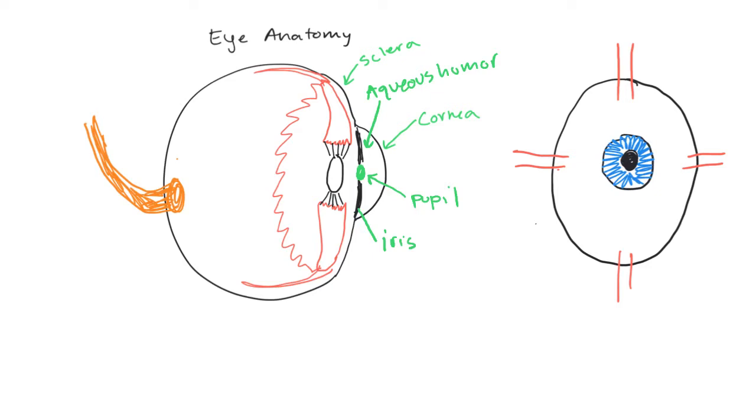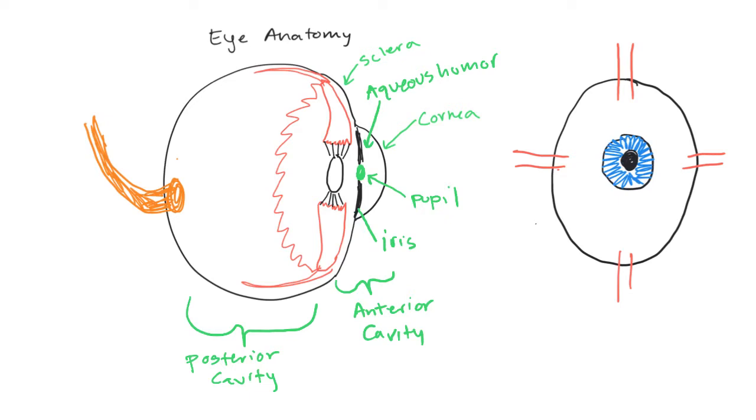So there's also something that was mislabeled, I think, on your video lecture. You have two main parts of your eye. The anterior cavity and the posterior cavity. Okay, the posterior cavity is everything behind the lens, and this is filled with vitreous humor, which if you remember when we dissected the eye open, it was like jello. Okay, so it's a thicker fluid. And the anterior cavity is filled with aqueous humor, which is more liquid, less gel.